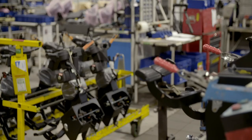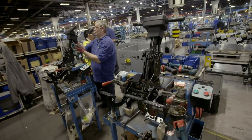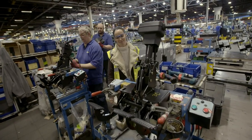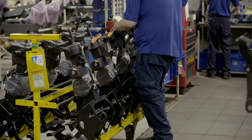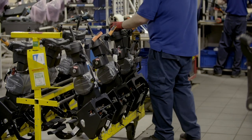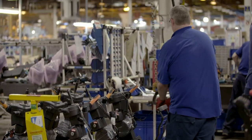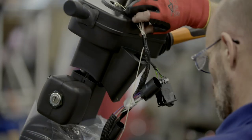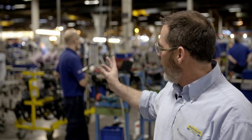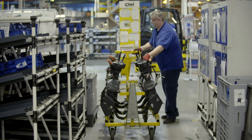Pedals are fixed to the bottom of the steering column. And at the top, control stalks are positioned on either side, and the housing is screwed on. Up to 100 new steering columns are completed every day. And then it's loaded onto the frame there, ready to be delivered to the line. Once this is finished, then the trailer will be taken over onto the line just over there, onto the cab line.